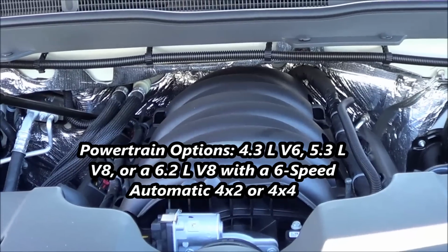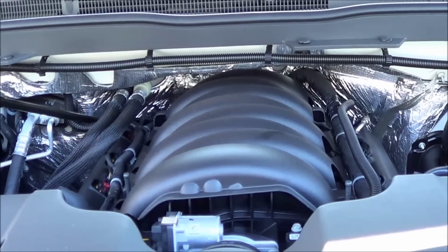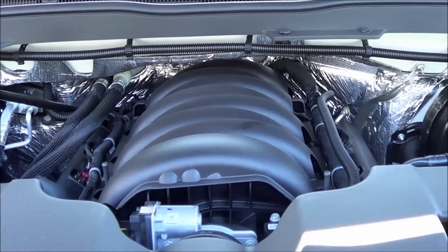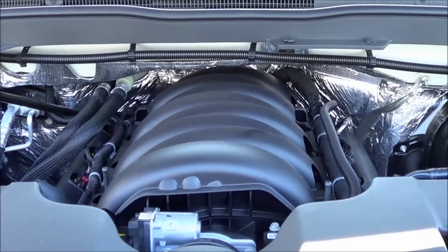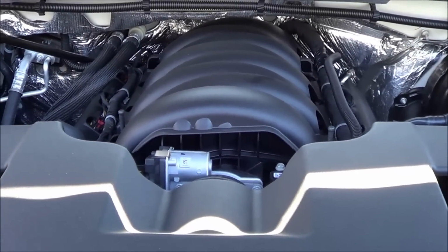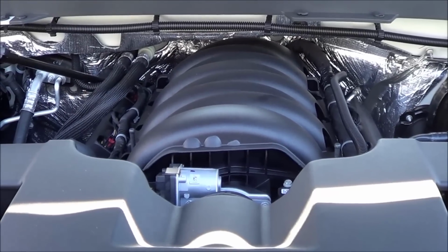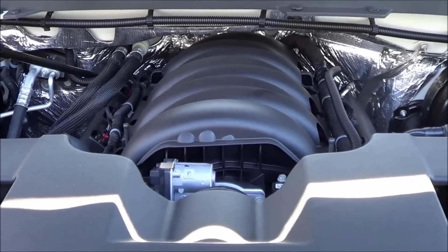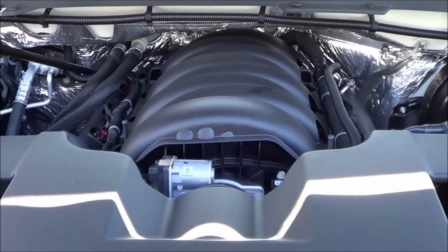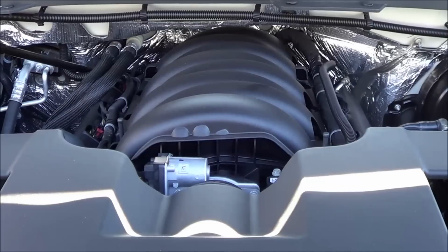Now you do have the option of a larger 6.2 liter V8 with active fuel management, direct injection, and variable valve timing. And then your base powertrain on the Silverado is going to be a 4.3 liter V6. Two-wheel drive is standard, with four-wheel drive being optional. Properly equipped, these trucks with this engine can tow anywhere from 6,200 to 11,500 pounds. With rear-wheel drive, the EPA says Silverados with the 5.3 liter V8 have 16 in the city and 23 on the highway. And then when you get the four-wheel drive, it's 16 and 22.